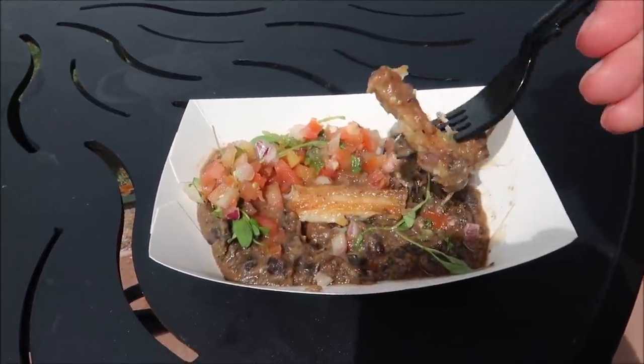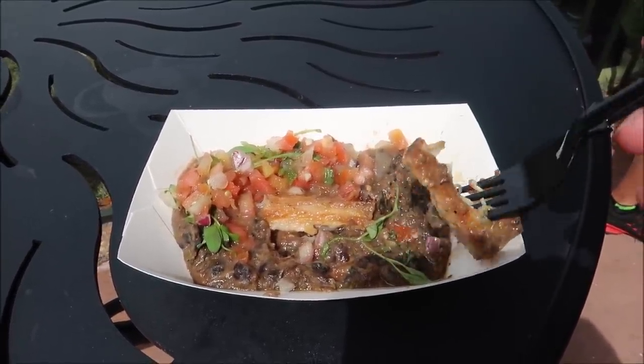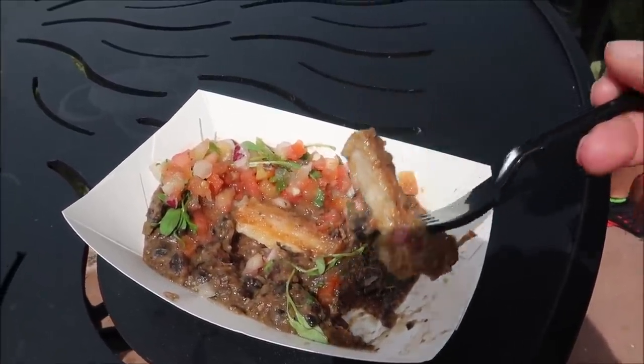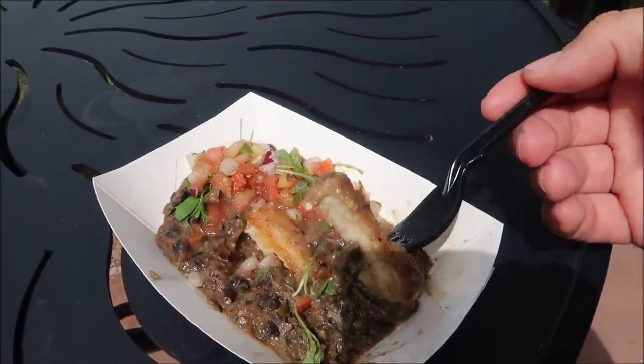Wow. Look at this. That is so, so good. I love the black beans too. I was a little hesitant, but they mix very well together. And it's enough for like three bites. It's not that big. It's kind of like that big. And yeah, I like it.